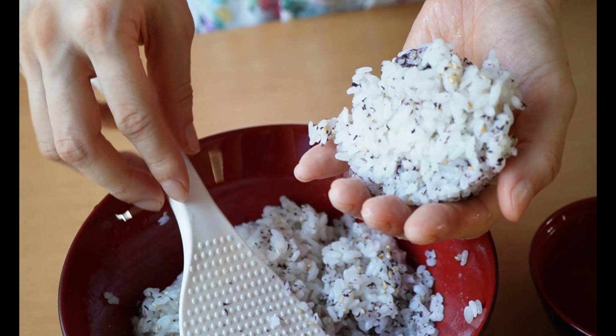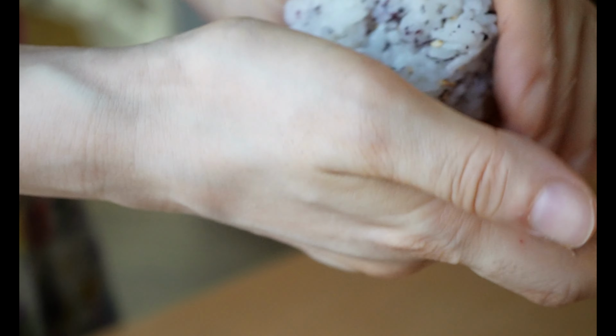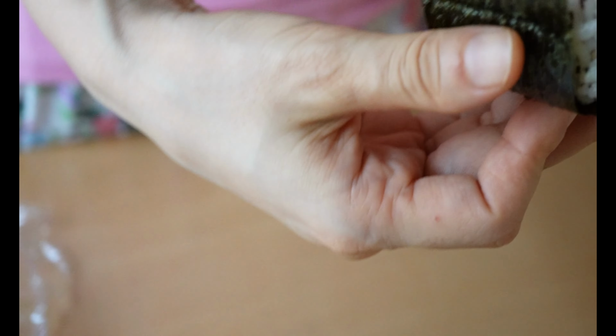Sprinkle some sesame seeds and make a triangle shape and it's ready to be enjoyed. If I'm not making this for kids, I would chop up some fresh basil and mix it into the rice, so that's another option for you to consider.